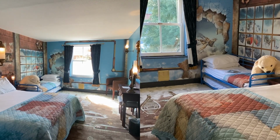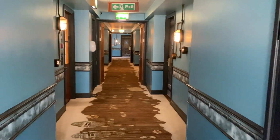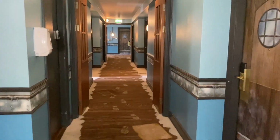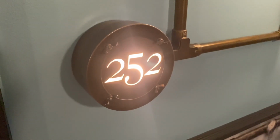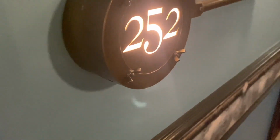Your Arctic Explorer room is the next level up from a standard room, so it's in a slightly elevated price category. For that you do get a slightly nicer kind of furniture, obviously the theming, and you do get air conditioning, which can be beautiful in the summer because these hotels do get quite humid when it's hot. On the one day of the year it is hot in the UK.